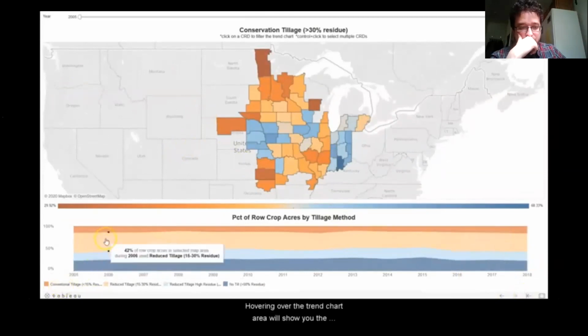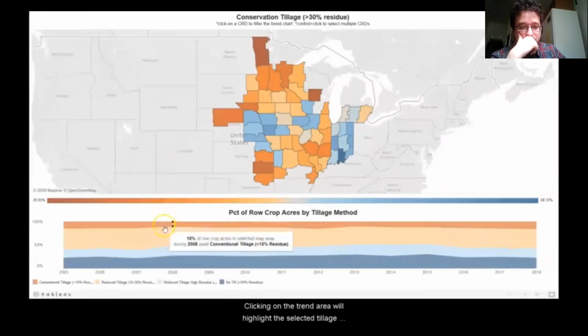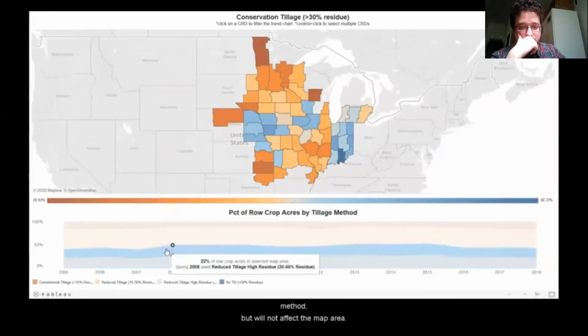Hovering over the trend chart area will show you the percent of row crop acres using a given tillage method. Clicking on the trend area will highlight the selected tillage method, but will not affect the map area.